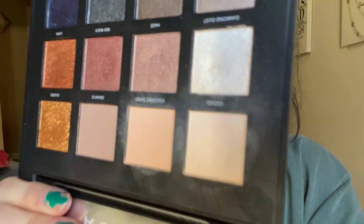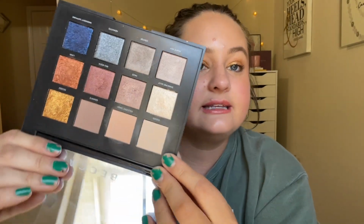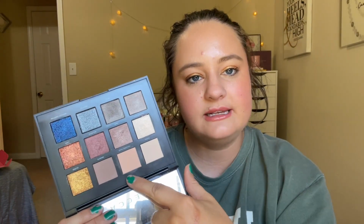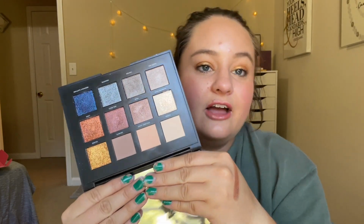I'm not sure if you'll just see it right here, but maybe in the close-up. I'm at 30 uses on this one, but I'm going to keep it out until I hit pan. So I'm just going to see how long it takes to hit pan on this one. It's very pigmented actually, so I don't need to dig around and get too much on the brush. I just kind of tap my brush in there and it's pretty light. So I've been mixing it with this one, Volcanic Sand. So I just kind of dip my brush between the two to set my lid and I've been enjoying it.